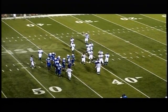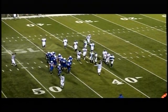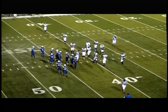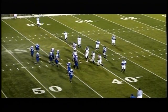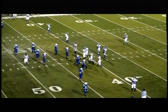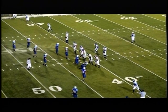Yeah, we missed a tackle though, Larry. We had him after 3 or 4 yards, but couldn't get him on the ground, which is a lot easier said than done. Yeah. Get him on the ground. So it'd be 1st and 10 for Gretna at their own 42.